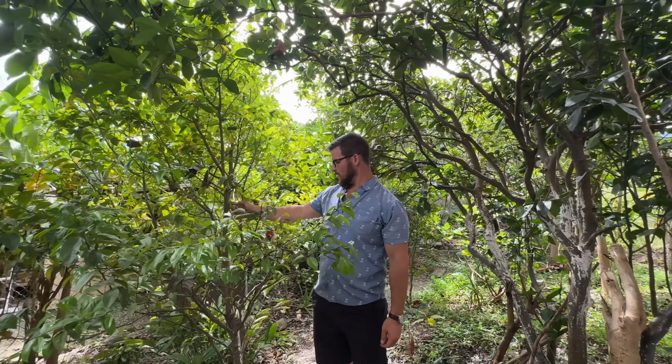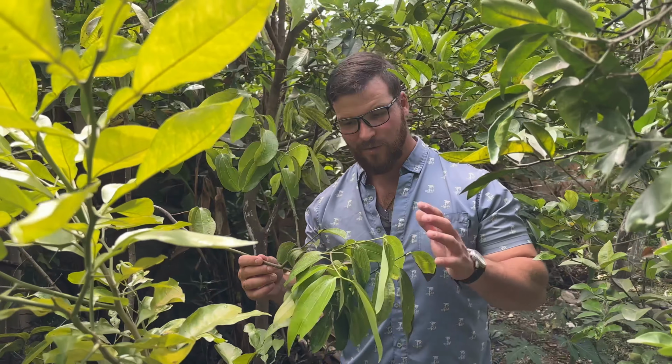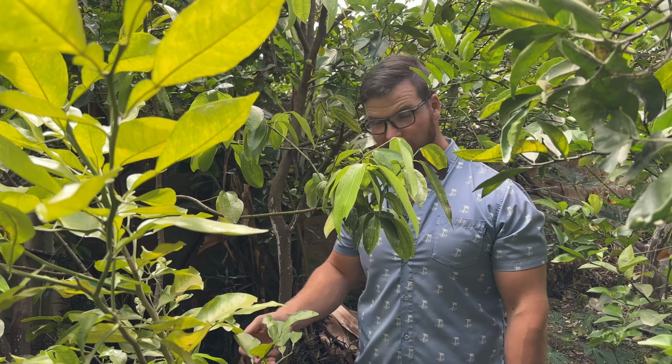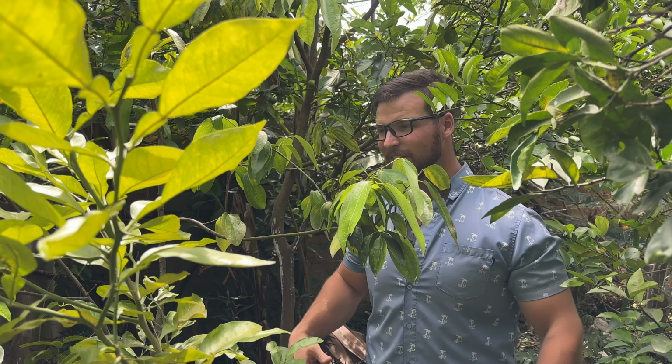This is another citrus of some kind. Let's keep walking around here. Right here we have a guanabana tree, or soursop. It's a small tree. I don't see it producing yet, but with a little bit of love and maybe a little bit of trimming of the trees around it, you can have it grow bigger and have some fruits.